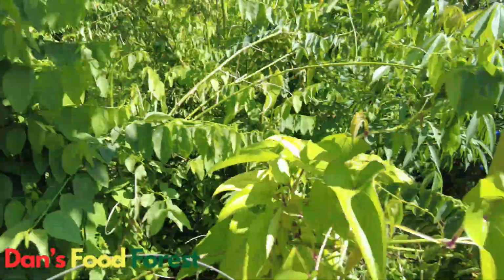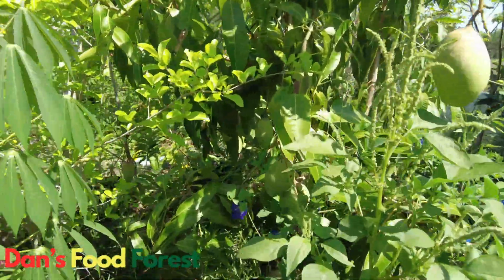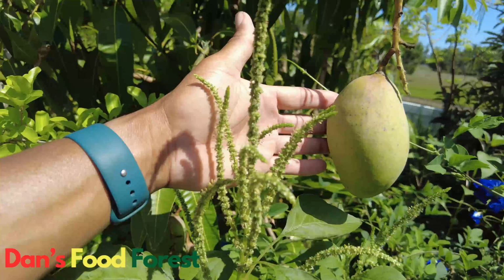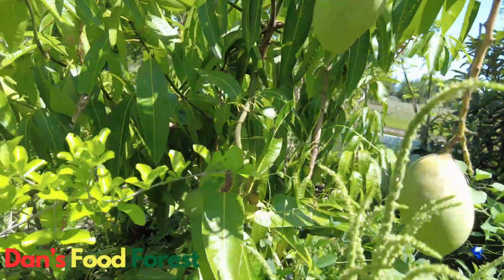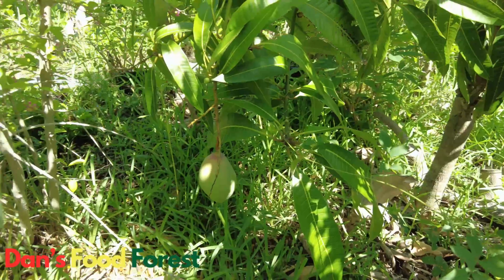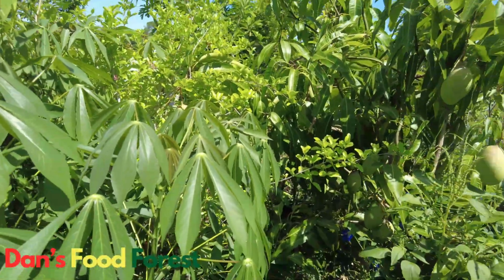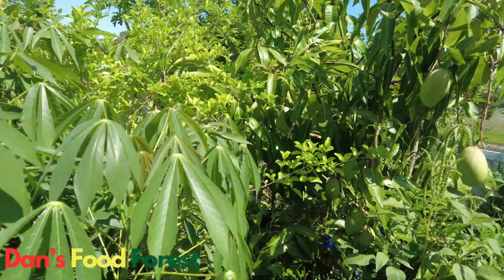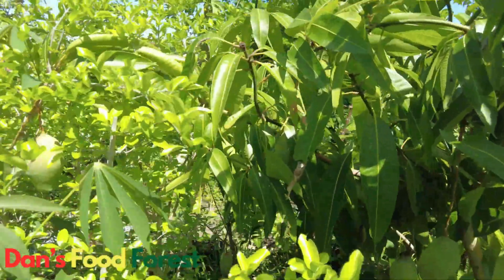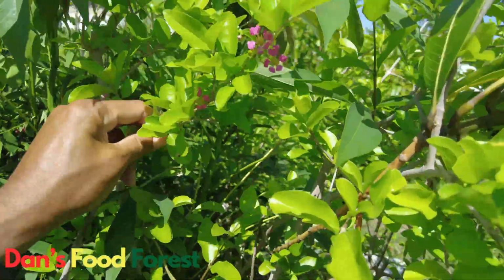Let's see. And we have another pickering over here, which had maybe 100 fruits on it. And now we have maybe 25 fruits from that. And the tree knows what it can actually hold. Yeah. And so that's it. The pickering is looking good. Then we have over here, see this, guys?